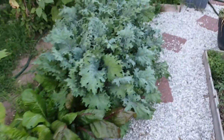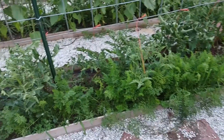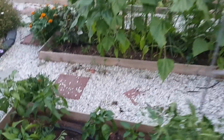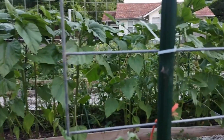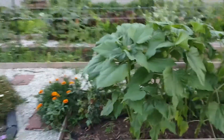This is our chard and our kale. Always harvesting off of this, and still got big old bushes. And we've been pulling our carrots out from along here. The peppers are starting over here. Those sunflowers, these are the intentional planted ones. I'll show you this bed.